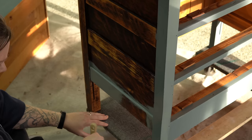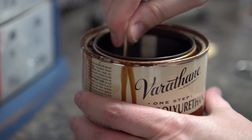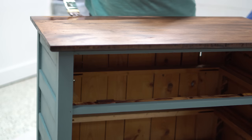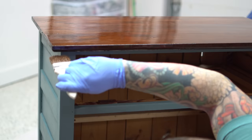I started my first coat of paint, and then while that was drying, I went ahead with my next layer of color slash finish on the top. Now this is a stain and polyurethane blend, and the color is antique walnut. And this is going to add a little bit of warmth to the top as well as some extra color. While I'm not a huge fan of this product on its own, I really love it for layering, and it's almost like faux patina. I really like it for this particular situation.